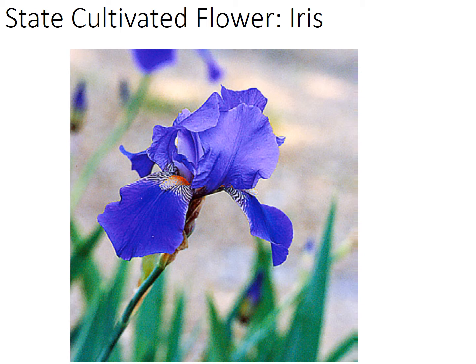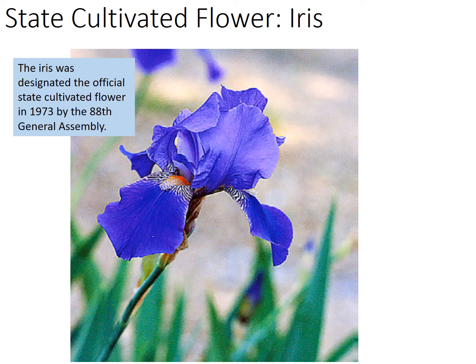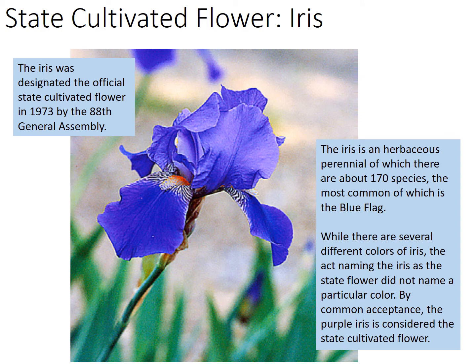So let's look at the iris first as our state cultivated flower. So of course it received its official designation in that 1973 General Assembly. And the iris is an herbaceous perennial, which means it comes back year after year. And there's around 170 species, the most common of which is the blue flag. Now, while there's several different colors of the iris, when they designated it as a state flower, they did not pick a particular color. But by common acceptance, most people consider the purple iris as our state flower.